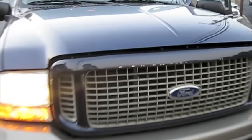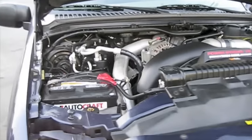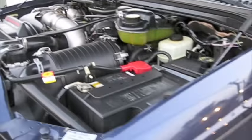Fully loaded. Has the 6-liter Powerstroke V8. This vehicle has a 44-gallon main fuel tank with a range of approximately 900 miles.